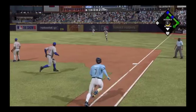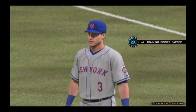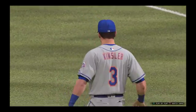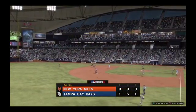On the ground to the right side. And now a jump throw against his body. On to Cozart here for the force, and that'll be that. 1 left for Tampa. It's still an 8-1 ball game.